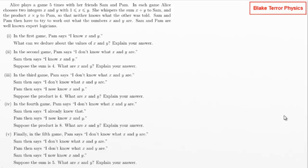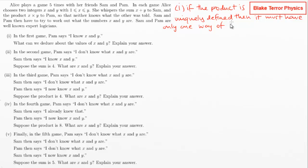So Pam is the product person. So Pam has x and y multiplied together. She's got a product and she knows what the answer is, so there's only one way to factorize it. Explain your answer, always the fun part of these. So if the product is uniquely defined, then it must have only one way of being factorized. Only one way of factorization.